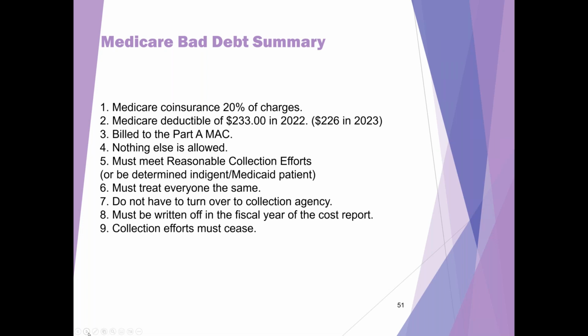When you're talking about bad debt policies and you want to have a bad debt policy, you have to treat all your patients the same. You can't treat Medicare patients any different than you're treating commercial insurance or Medicaid patients just because you know that you have this 65% reimbursement as a backup plan. So it has to be a universal policy and treat everyone the same as far as what you're doing from a collection standpoint. So you can't have different policies there. You don't have to turn it over to a collection agency, but you certainly can if that meets your business plan.